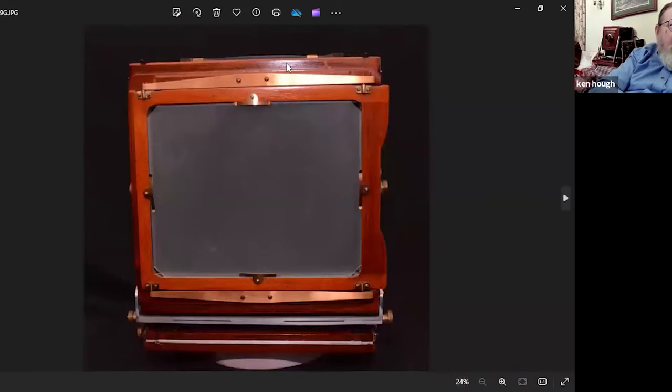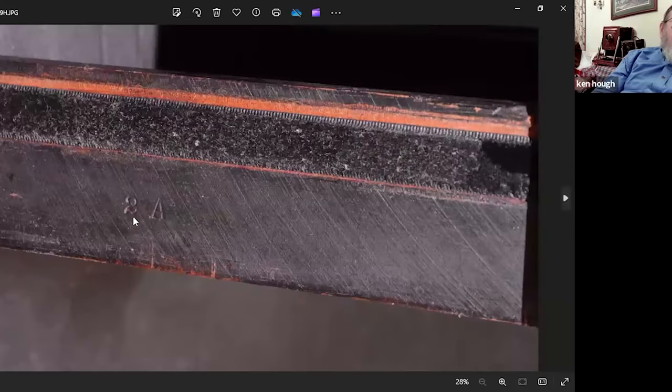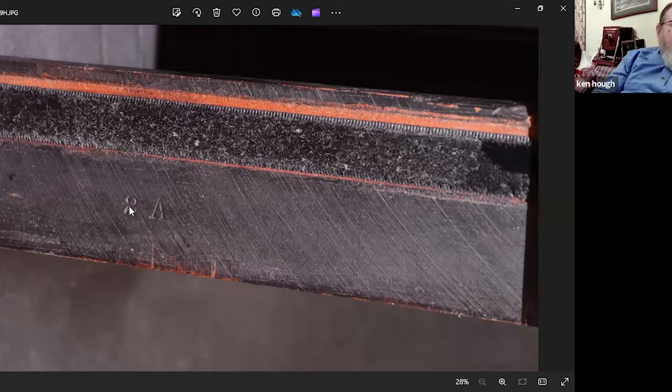Pretty much a standard back on this camera. The back of this camera looks almost identical to a camera made in the 40s, 50s, and 60s and on till the end. Okay, here, I'm sorry, not 17A, it was number 2A. I've got 17A also.